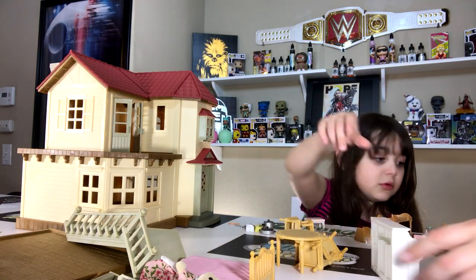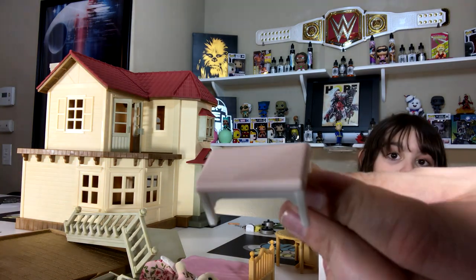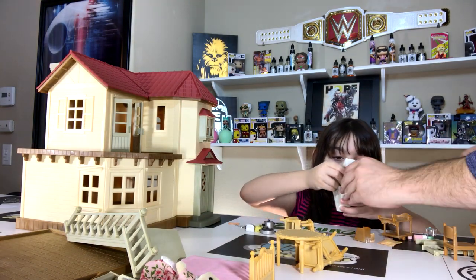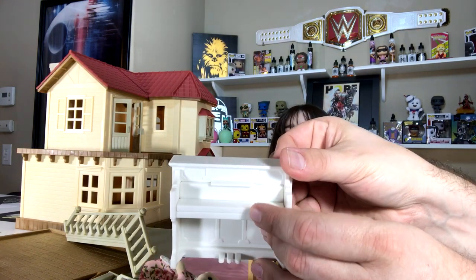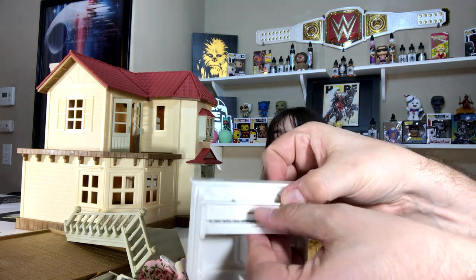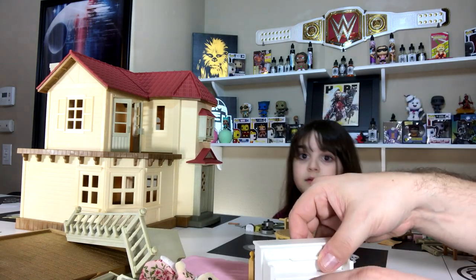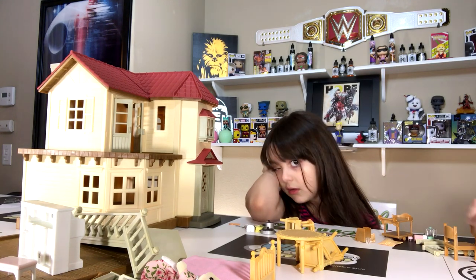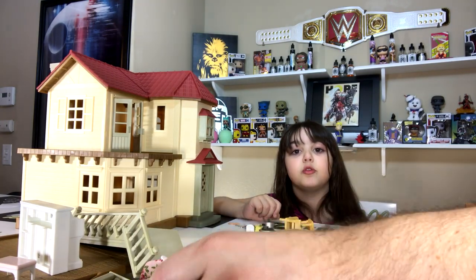And we got the piano. Oh, the piano is so cool. Look, here's what flips up. Here's the step for the piano. And guess what? Something flips up. Show them what flips up. All right, I'll show them. This opens up just like a regular piano, and you can press the keys. The keys have a little spring in them, but they do not make noise. It does come with the little chair.